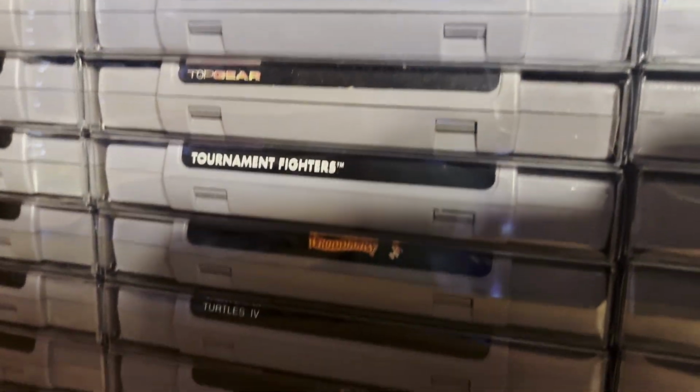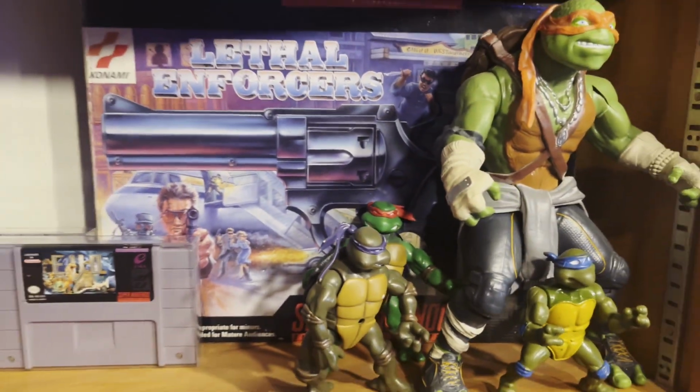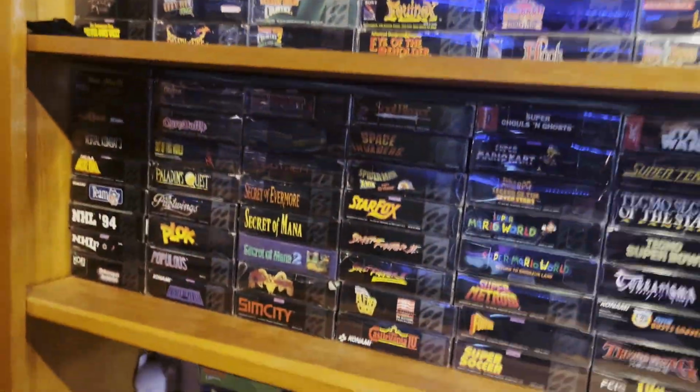But yeah, for anybody that knows me, SNES is my favorite console by far. It was the one that I resonated with and played the most as a child, and I feel like it holds up the best these days. Those are 2 RPGs that I'm awaiting to get the box and manual for eventually. And now let's get down into my complete collection.